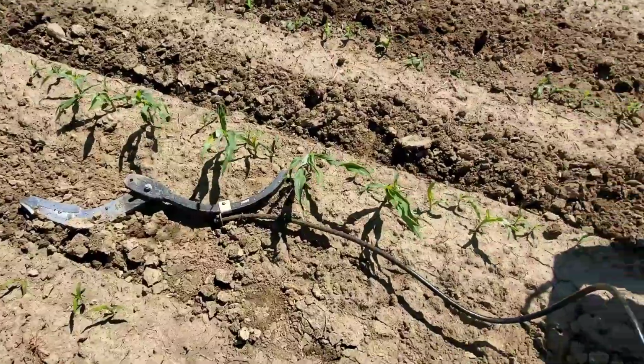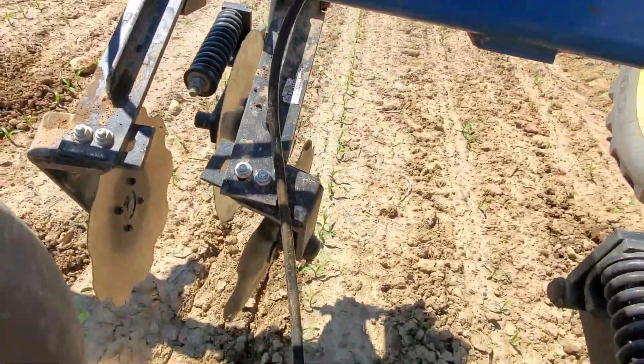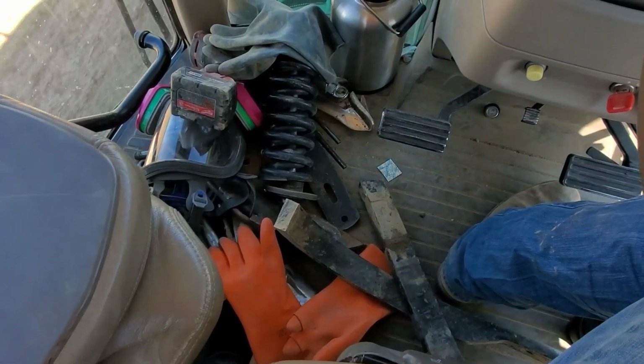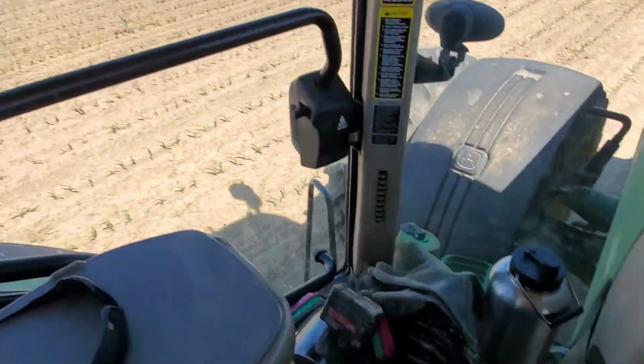Well, it's gonna be one of those days. Snapped another shank. Dang it. Well, I got it taken apart. I don't have a new shank with me, and I can't get a hold of Phil, so we're gonna have to fold up and head back to the farm and get one.